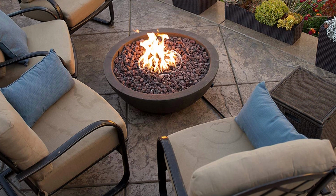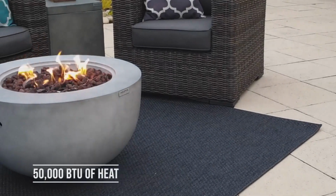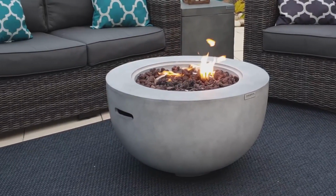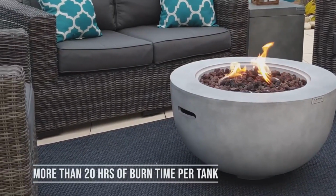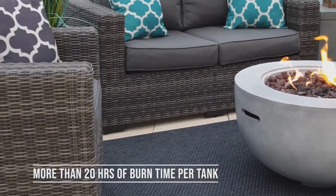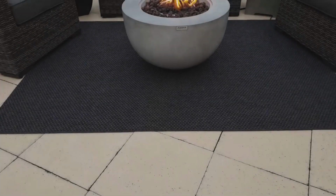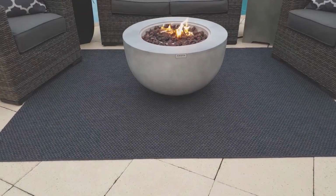This fire pit heats and lights with 50 kBTU. Pulse ignition makes lighting and extinguishing the smoke-free flame easy. Adjust flame size using the simple control knob. It also has a lava rock, stainless steel burner, and a protective cover. The Bond Manufacturing Mondavi Gas Fire Pit is ideal for outdoor entertaining.